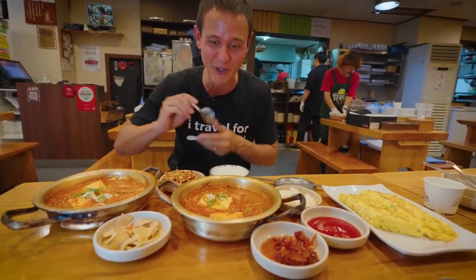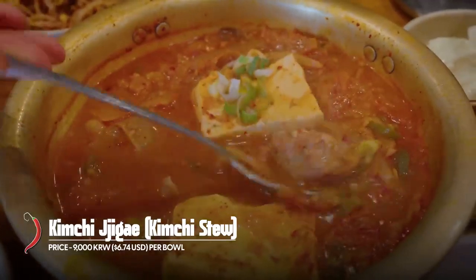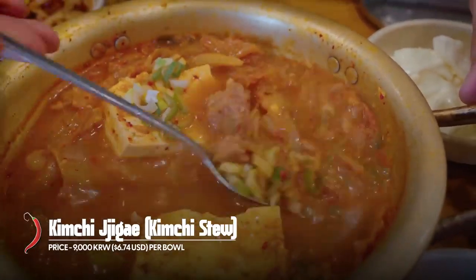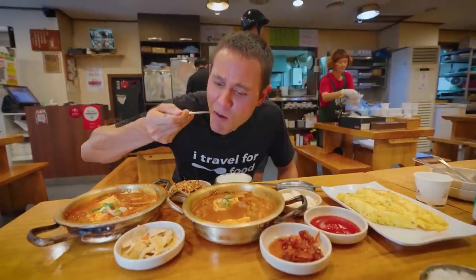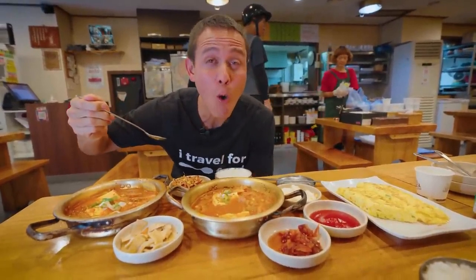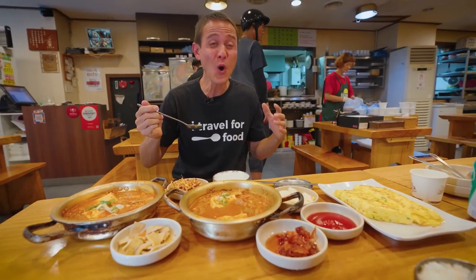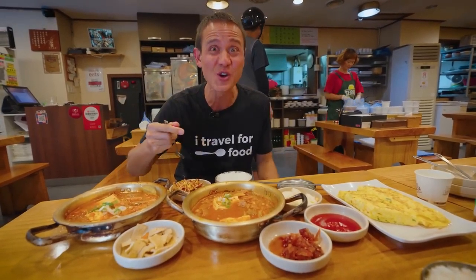It smells so good, I'm going in. So this one is the classic, the original, with pork, kimchi, chili pepper flakes, onions in here. Oh man, it smells so good. Oh wow. Oh, that's hot. Oh, it's still on fire. Oh, it's so good.